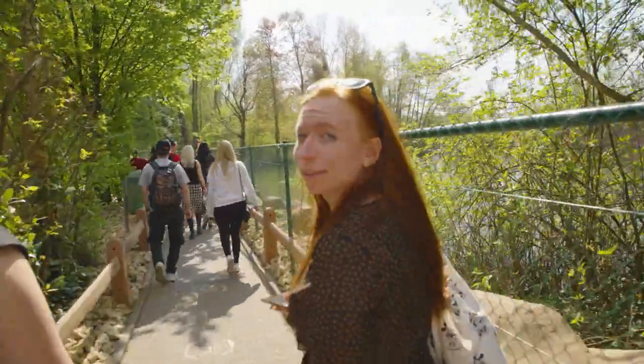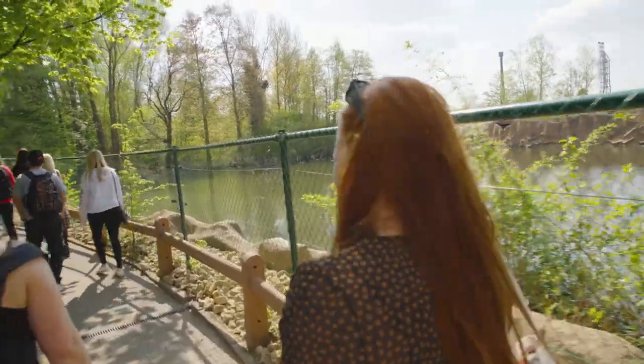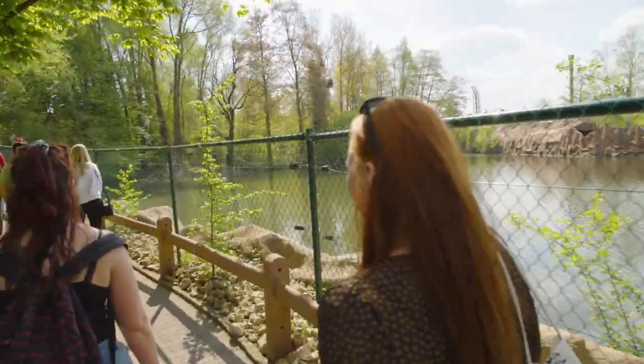Hiker, have you done this before? Yeah. Is it a soaker? Depends on the weight. Oh no, that means yes. That means yes. Oh my god!